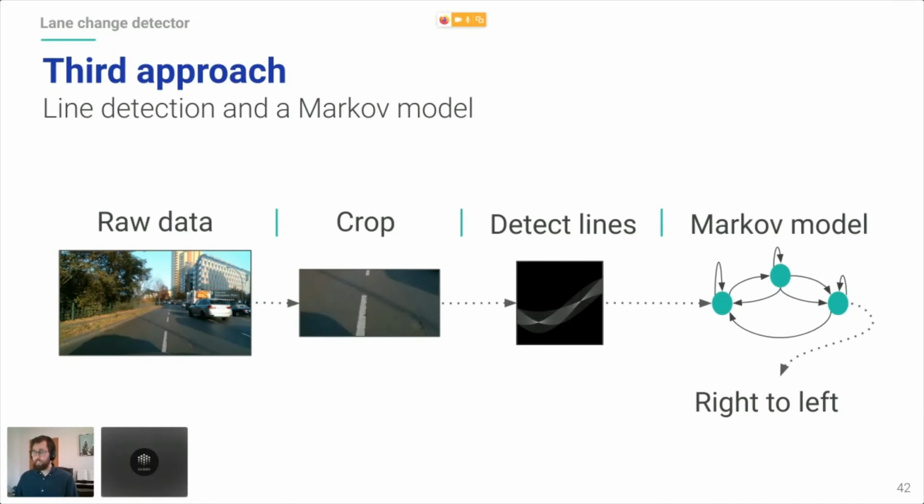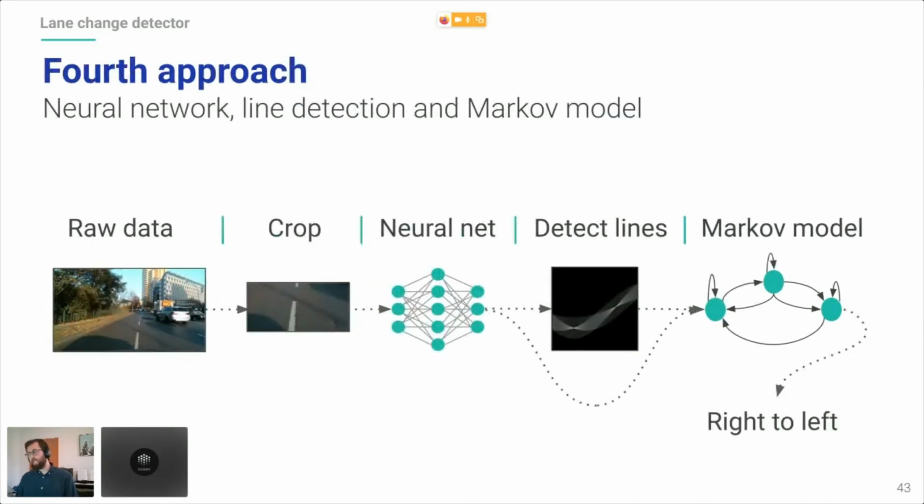However, detecting the lines didn't work that great, so we added a step with a neural network. This is exactly the same, and the only thing changed is that we took this image and fed it through a neural network, which tells us whether there is a lane in there or not. We added this because the line detector was very noisy. It detected a lot of lines where there weren't supposed to be lines, so the neural net makes it less noisy and more robust.